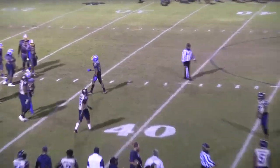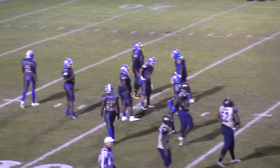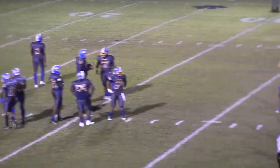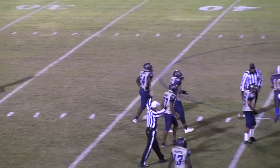Number 2 passes, caught by number 10. Number 2 to number 10 for about a 10 yard completion. Brings up a first down.